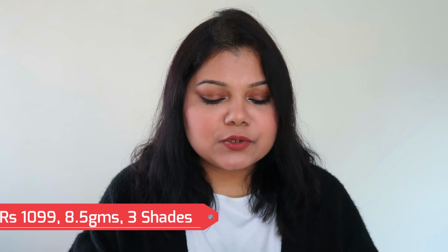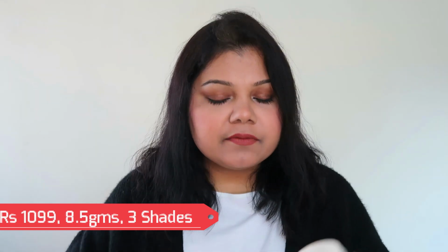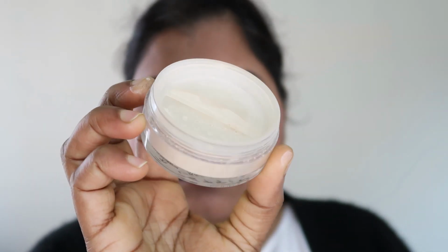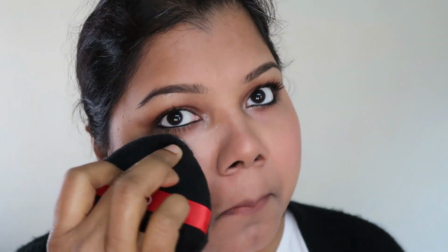Today also I'm wearing it on my face. Something which I have loved. This is my second though, because I'm not a person who loves to have a lot of loose powders in my vanity. I have very few, and this is one of them, most loved by me. I love how it sits beautifully on my face, underneath my eye. It just fixes everything well.